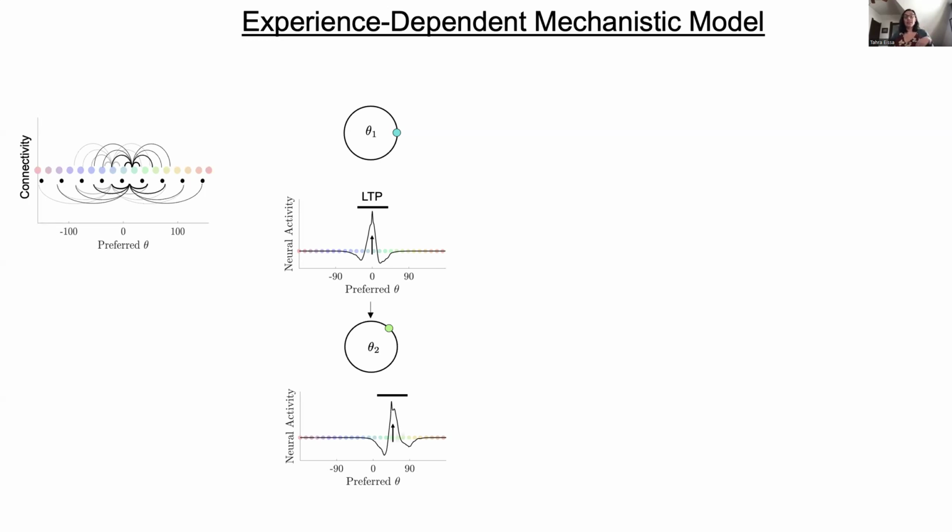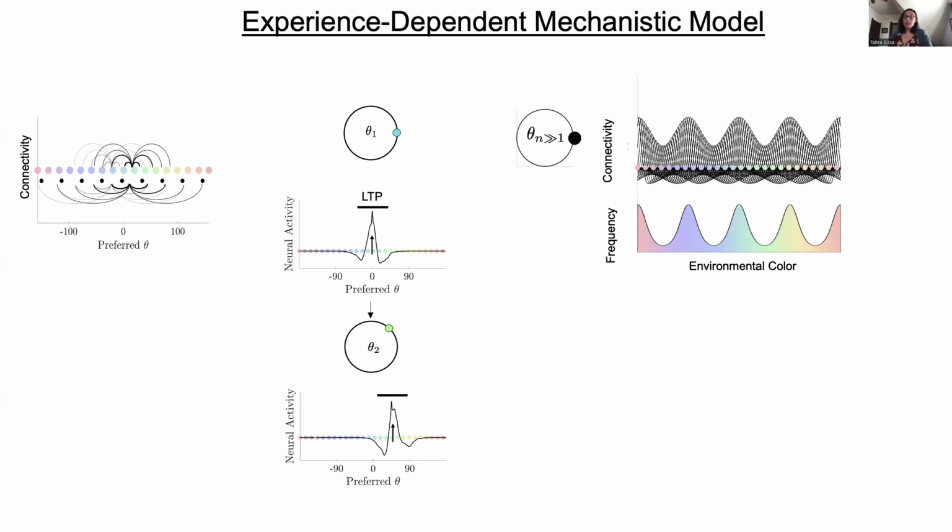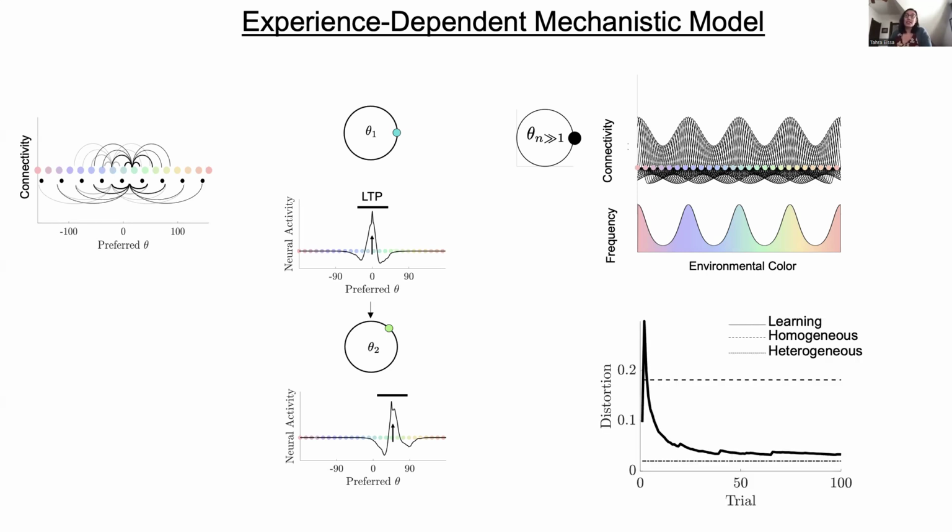We can build upon this such that over many, many trials, just like with our particle model, we can actually modulate our connectivity strength. So we have these peaks where we have strong connectivity for common colors and this weaker connectivity for weaker colors. And if we actually look at what happens to our overall error when we do this, we can see that rapidly, as we're learning our environment and changing that connectivity strength, our distortion goes down. So our error is improving, we're getting less error. And we were able to come up with a mechanism for that based off of only what we saw in people's behavioral responses.